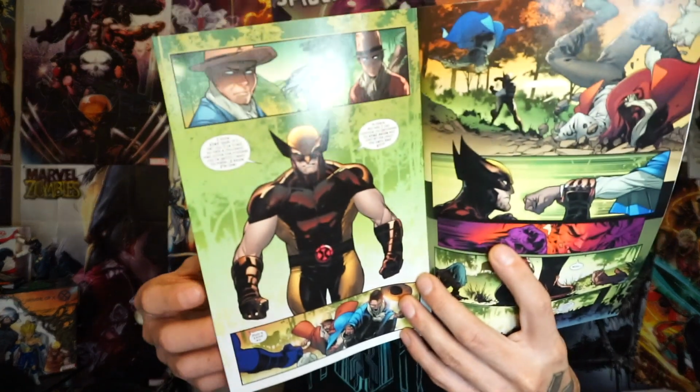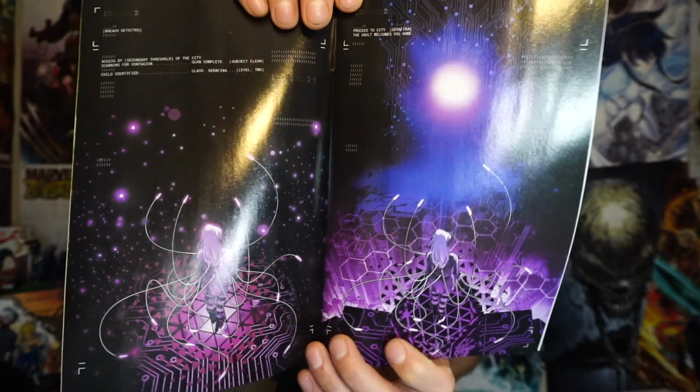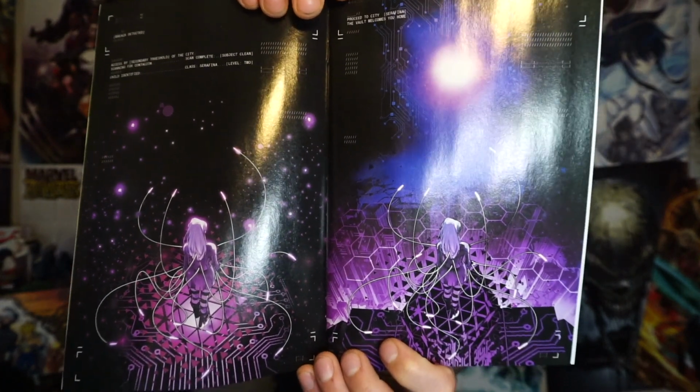I don't know, but this book altogether with the art changing here, like some of the stuff I showed you earlier, like some of this art, like right here, I don't like that so much. For me, it just doesn't work too well. And then we get into some of these other panels that I just think are great, like right here where Seraphina's getting in there and getting jacked into the vault. I mean, some of that stuff is really good.